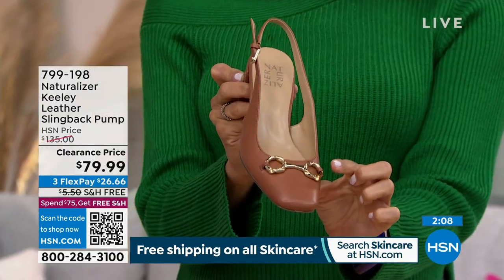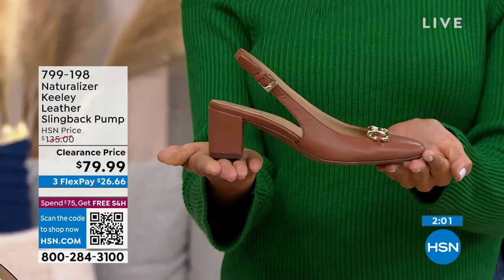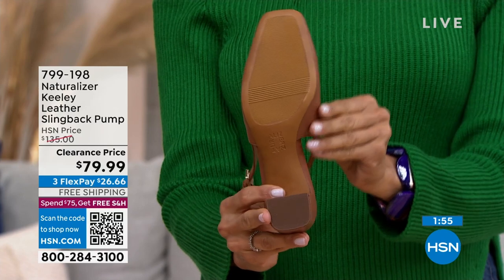Uchi. I love this shoe, because that bamboo is so popular. We need a beautiful leather shoe, Debbie. This is gorgeous. So this boot, this sling back, is size 6, 6.5 to 12. Okay, just like my last Naturalizer, 6, 6.5, all the way to 12.